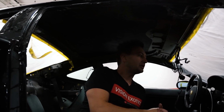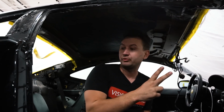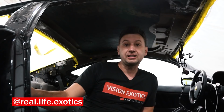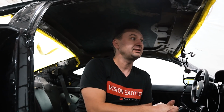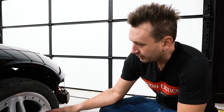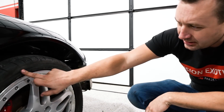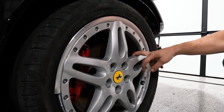I'm still looking for this car's bumper. If anybody has a bumper and front two-piece wheel, you can DM Real Life Exotic on Instagram. We just want to find the best, so everything's gonna be okay. DM us and we can buy from you. I mean, if you want to give it to us, we don't mind, we'll take it. Guys, we need this front wheel, 19-inch, two-piece wheel, and also a front bumper.